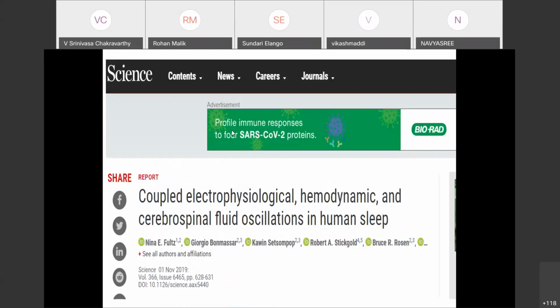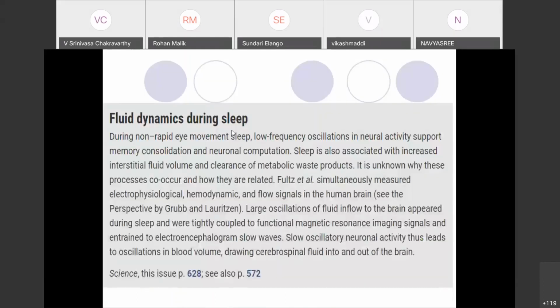Then there is a more recent science paper which came out 2 years ago. The title is Coupled Electrophysiological, Hemodynamic and Cerebrospinal Fluid Oscillations in Human Sleep. Apparently in sleep, the CSF waves are correlated with low frequency neural dynamics or brain waves, which is very, very direct evidence that brain activity and CSF flows are closely coupled. You can also see this paper later.